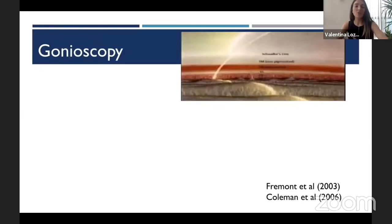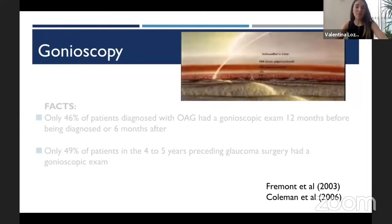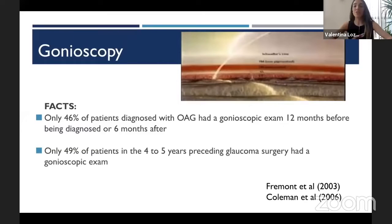And I do want to say a few words on gonioscopy. I think gonioscopy is a very important skill, yet very underutilized. In fact, they did a retrospective study in the United States with hundreds of people from Medicare, and they showed that less than half of those patients who were diagnosed with open angle glaucoma had a gonioscopy exam 12 months before being diagnosed or even 6 months after. And only 49% of patients who had glaucoma surgery had a gonioscopy exam 4 to 5 years before that. So I think it's quite impressive.